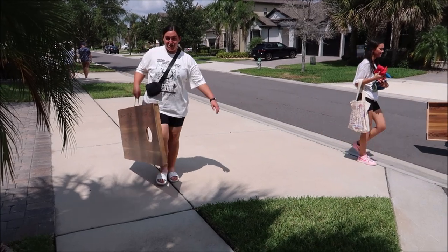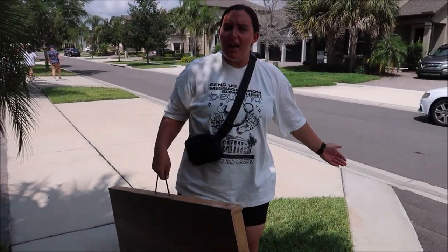Kristen is doing some negotiating with those cornhole stands because she really wants them for her Memorial Day cookout, but they're asking $50. I think she can definitely get them for $20. So she's trying. You got them. How much? Isn't it crazy? I got him down to $30.